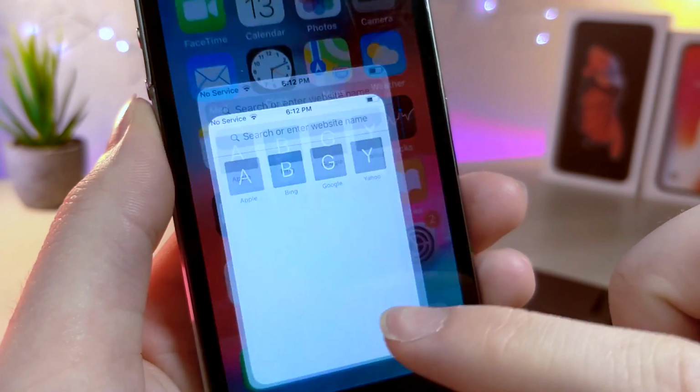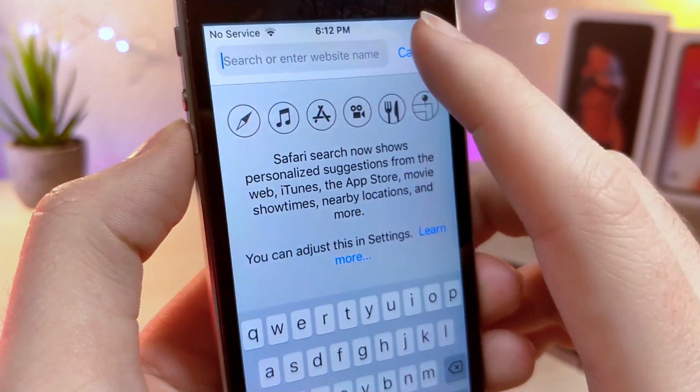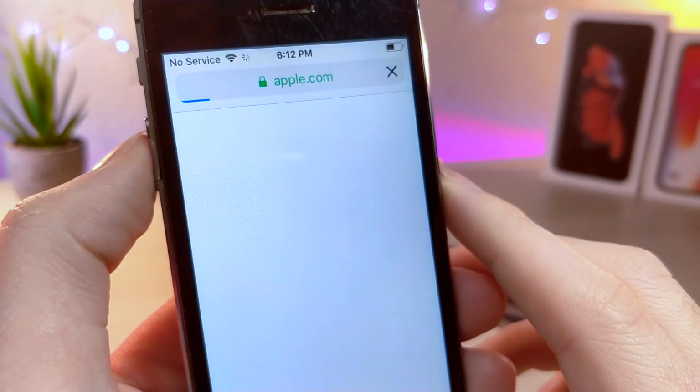Internet connection could be better on this phone, but it still gets the job done. It's probably 1 or 2 seconds slower than you'd expect, which isn't too bad.